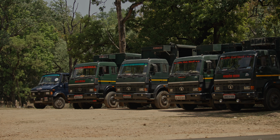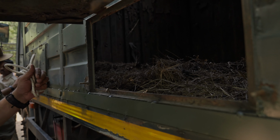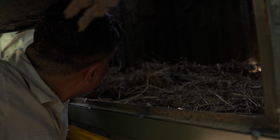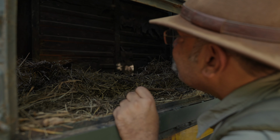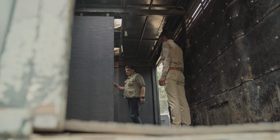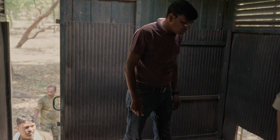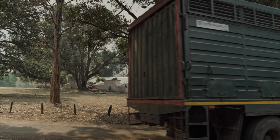The transport of the captured Gaur to Sanjay must be carefully planned too. The vehicles are custom built, with a wide enough sliding door for ingress and egress. Ventilators for observation, and fans and mist generators to keep the biochamber cool. All crucial for the well-being of the hooved giants undertaking the most important journey of their lives.